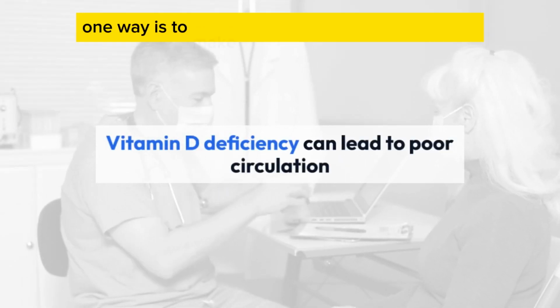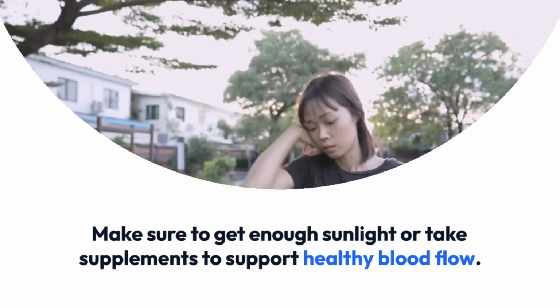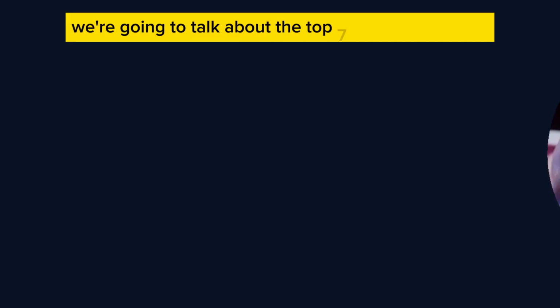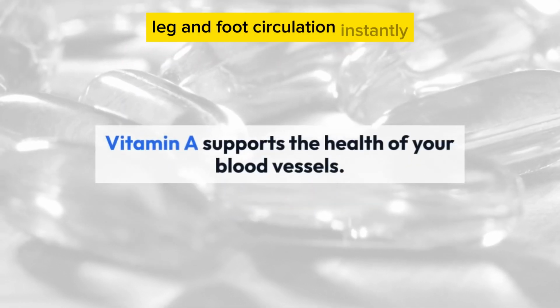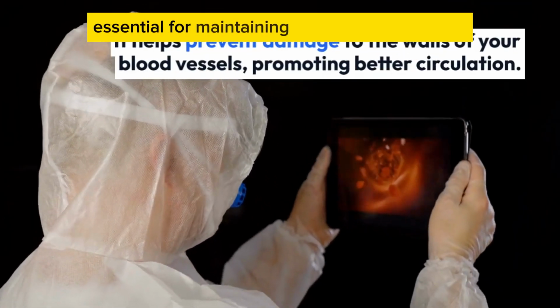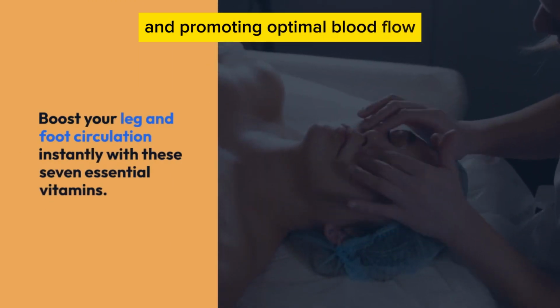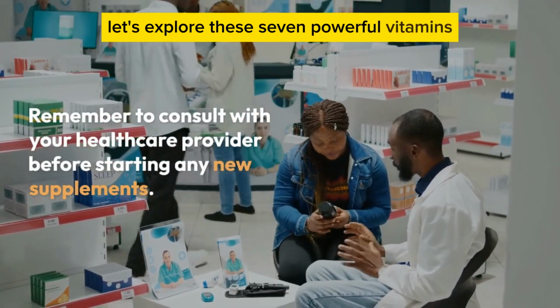One way is to make sure you're getting enough of the right vitamins and minerals. In this video, we're going to talk about the top 7 vitamins to boost leg and foot circulation instantly. These vitamins are essential for maintaining healthy blood vessels and promoting optimal blood flow. Let's explore these 7 powerful vitamins.